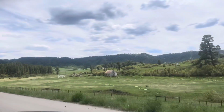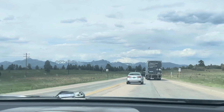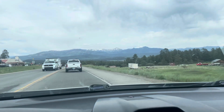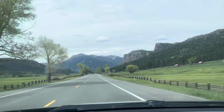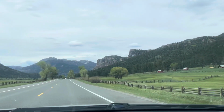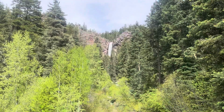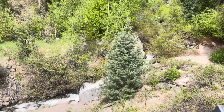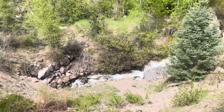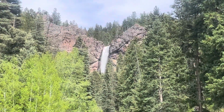We passed about 10,000 feet elevation, and then after that we just continued on and came across one of the coolest waterfalls, in my opinion, that we saw this entire trip, called Treasure Falls. We were just driving and saw a bunch of cars stopped on the side of the road, so we decided to see why, and we turned around. It was a good call because there's just this very tall rushing waterfall.